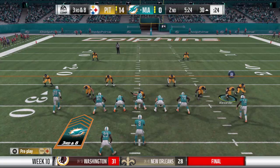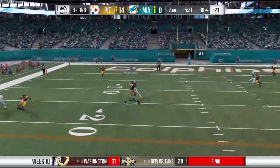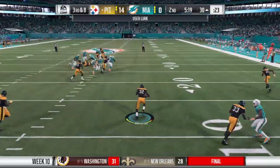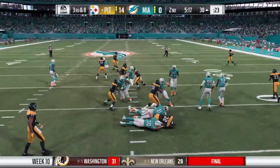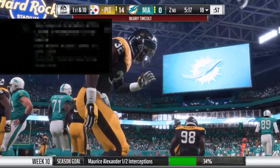Hurry up, here we go. 3rd and 19. A play action fake. They'll look to throw. Looking for Landry, and it's intercepted. Picked off at the 13, and he returns it here to his own 18-yard line.